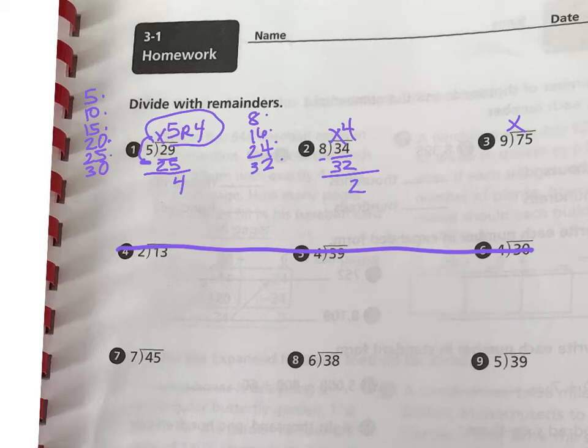So you're always just going to have that one step each time today. You're not going to have to bring down more numbers, which is nice. So I'm going to have you do a few more than you normally do, because they're a little bit easier. Let's look at number 3 together. How many times does 9 fit into 75? Start your 9 count bys. Grab your times table if you need it.